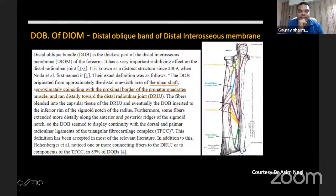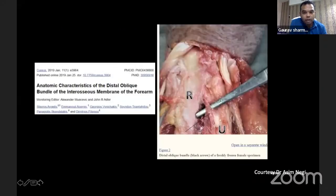Now, what is the DOB of the DIOM? The definition states that the DOB originates from approximately the distal one-sixth of the ulnar shaft, approximately coinciding with the proximal border of the pronator quadratus muscle, and runs distally towards the distal radioulnar joint. It is an important factor in maintaining DRUJ stability. This is the paper by Angelis et al., which shows the presence of the distal oblique bundle.